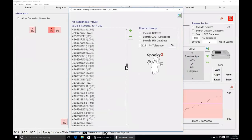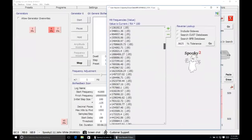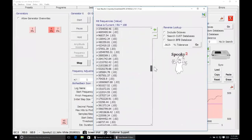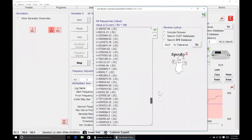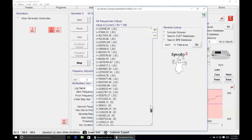Now this is showing, let's have a look. I've set it to record 1,000 frequencies. Now, I'm not sure that's 1,000, it's a lot, but every single hit, right down to look at the value, even the negative value ones have been shown because the threshold is 0. And so if you want to see numbers, you set it to 0.